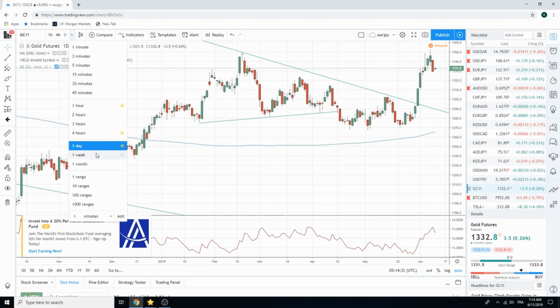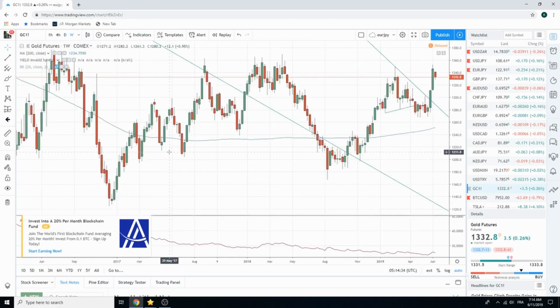Let's take a look at the weeklies in gold. Two big constructive weeks. As we talked about yesterday, the real big, long-term trend key is 1370. So this is gold. This is the gold futures market, not the cash market. Cash prices will be slightly different.